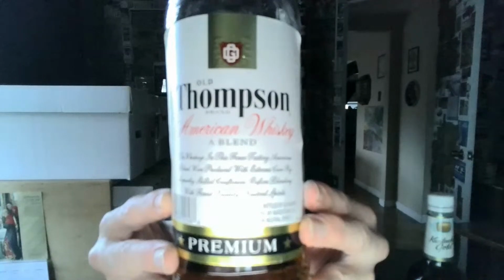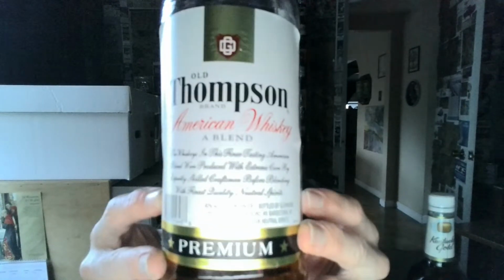I have two 80 proof American blended whiskeys. This is Old Thompson, introduced in 1904. No age statement, so we know the straight whiskeys in here are aged at least 4 years. There's no website listing.